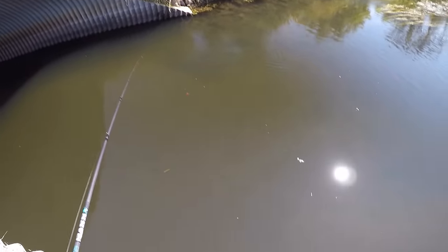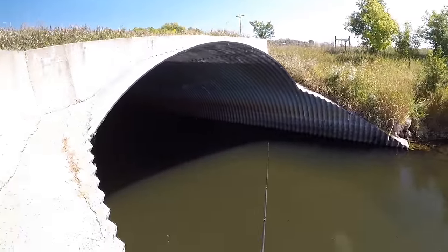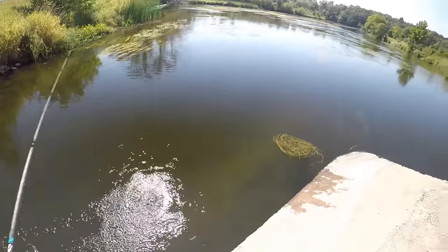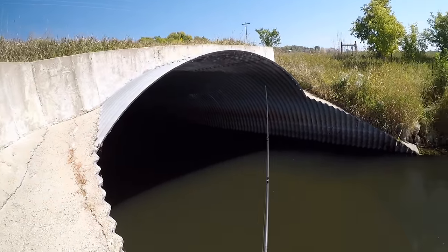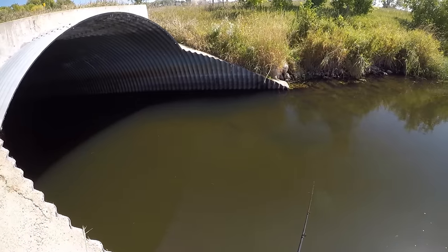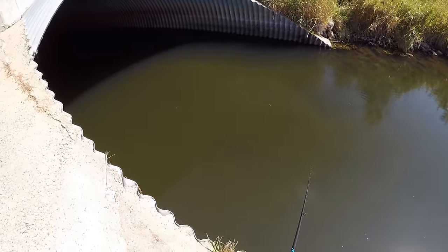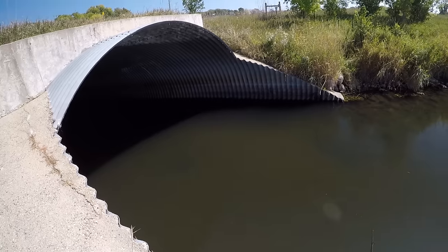Oop, almost lost my craw to a snag there. There's one. Little guy. Oh, self-release. I don't mind it when those little ones self-release. Luckily, the big ones have been staying pinned. Big old carp swimming around down there. Kind of interesting if he ate my craw.